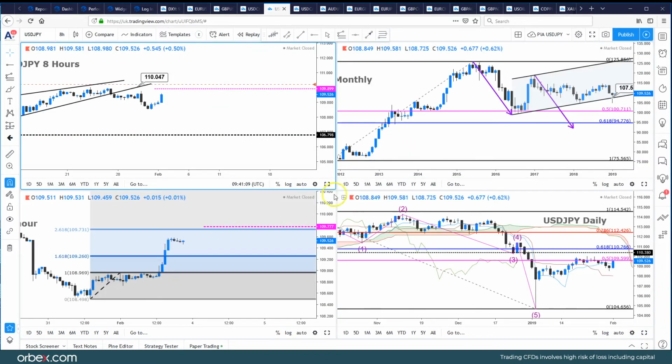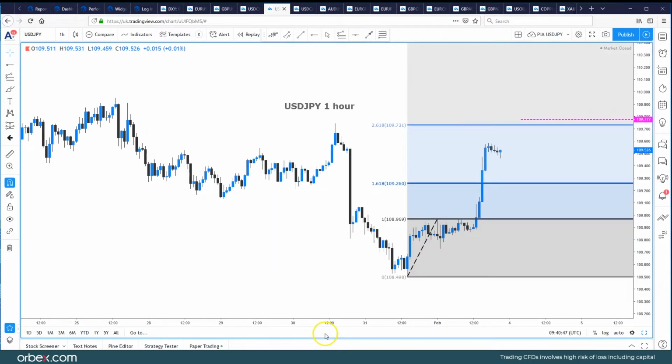And if we look to this 1 hour chart, then we've got a 261.8% extension level, 109.73. We've got our bespoke resistance at 109.77. We've got this previous swing high here at 109.74.